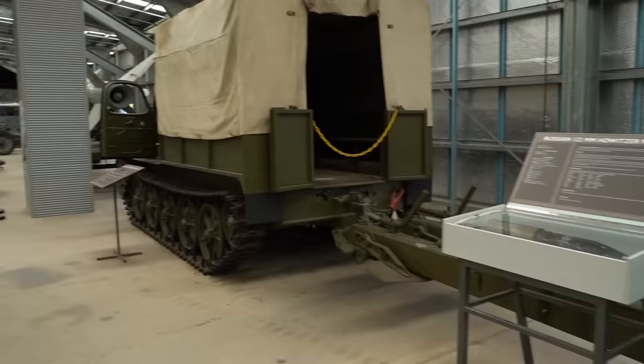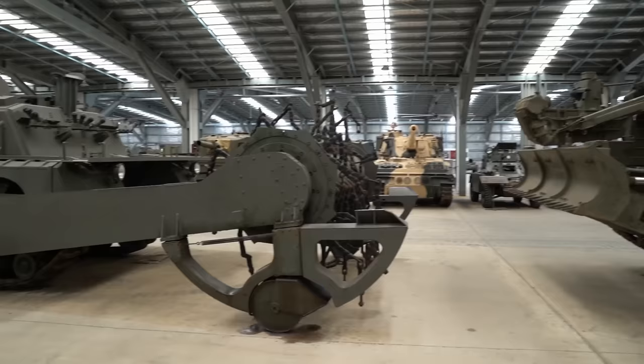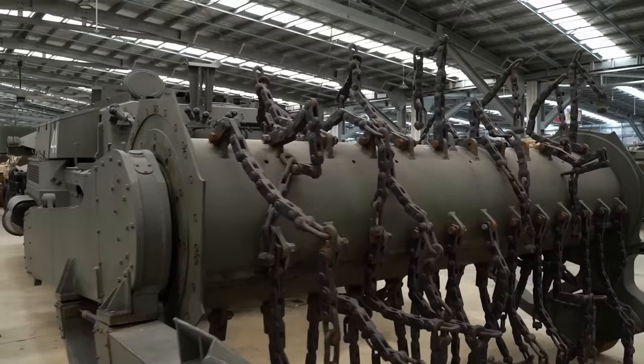Another one on the to restore list is the Churchill Mine Flail Tank. The dream would be a live demonstration at Oz Armourfest. It would take a lot of work, but boy would it be worth it.